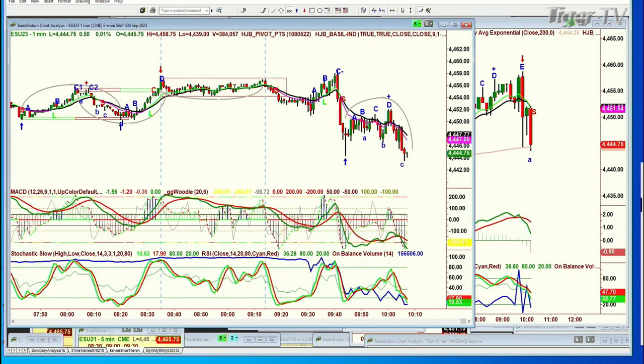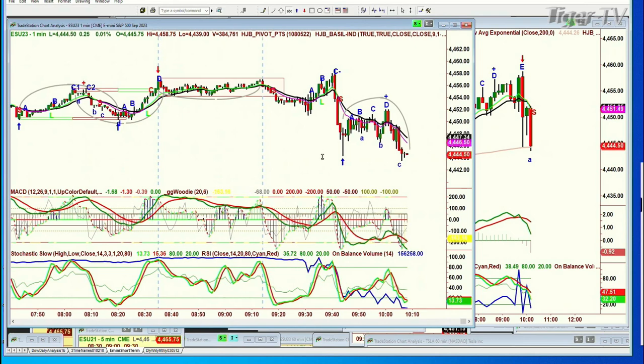Then it turned down. But look at this long rectangle formation of that peak D on the left. Went sideways, sideways, sideways, broke below, spiked above it, and then went plunging down from the 44.58.75 high. And right now we're at 44.44.